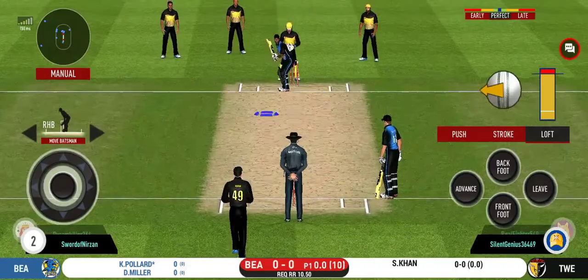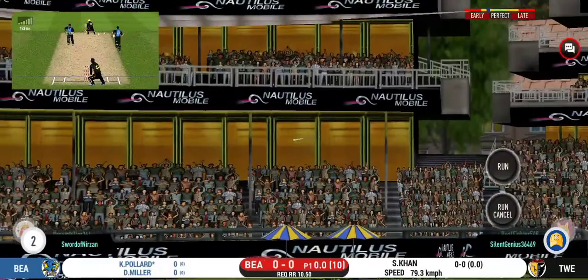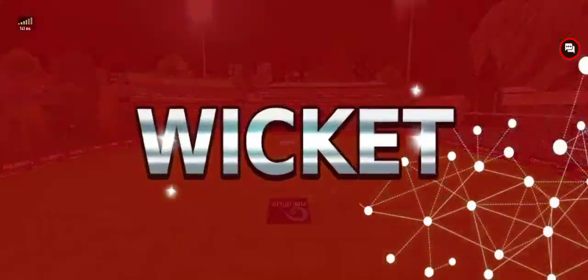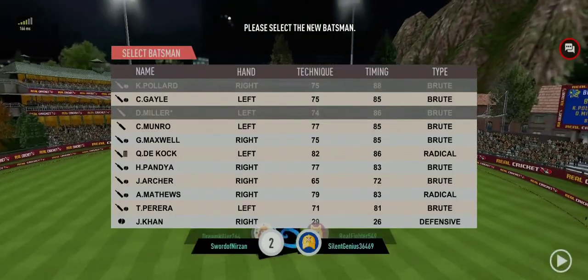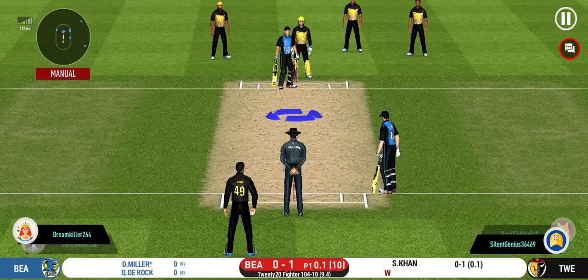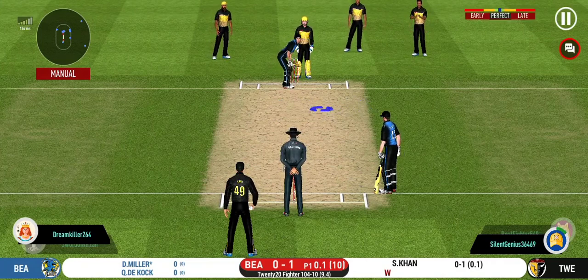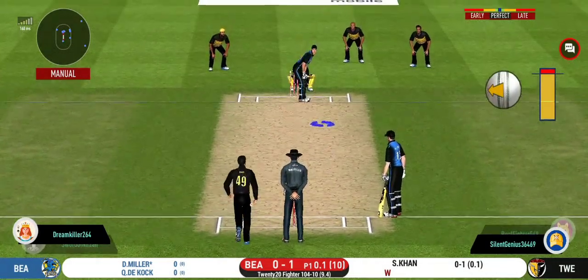Batsman getting into position to face the first ball of the innings. He was poking at it. The field set exactly for it. And great execution of plans by the bowler. The bowler will have to be extra careful of the line he bowls to this field.